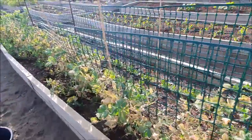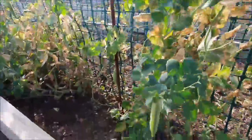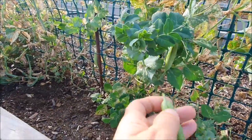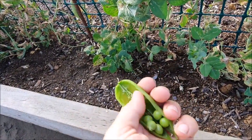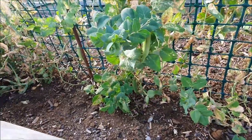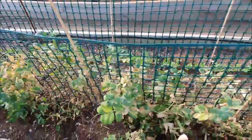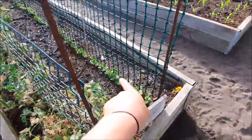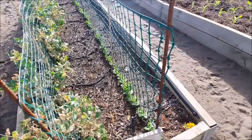The peas are nearly finished, but there's still some to be had. Hang on. Oh, check this out. Oh, peas for breakfast? Yes, please. Wow, so sweet. Okay, so we've had quite a few pickings off these, and they're almost coming to an end. But that's okay, because I have this row, and that should take us through to Christmas, hopefully.